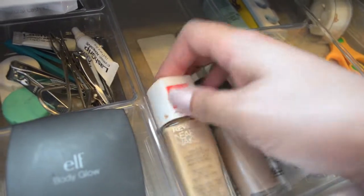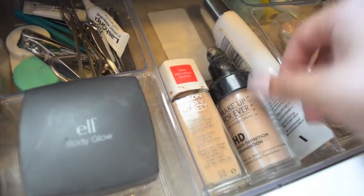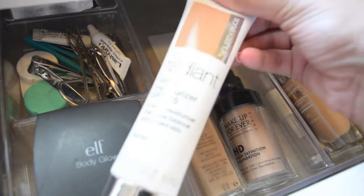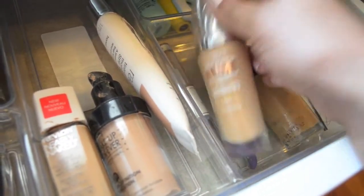More foundations. This is the Revlon Nearly Naked. Another one of my favorites is the Makeup Forever HD foundation. I love this. I also love my Sonia Kashuk Radiant Tinted Moisturizer. I love that. That's amazing. Oh, I love this one too, the L'Oreal Dream Lumi True Match. I love that one. My MAC one, which I'm not too crazy about.